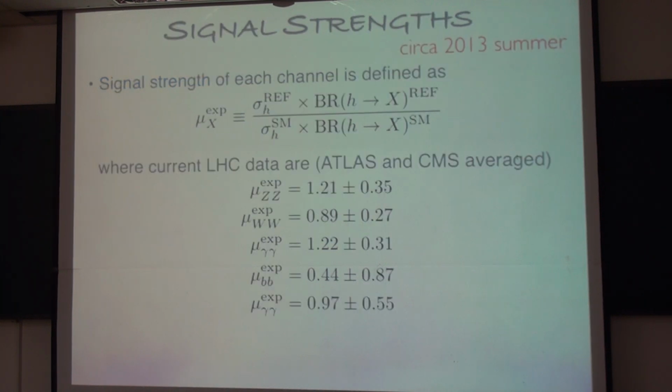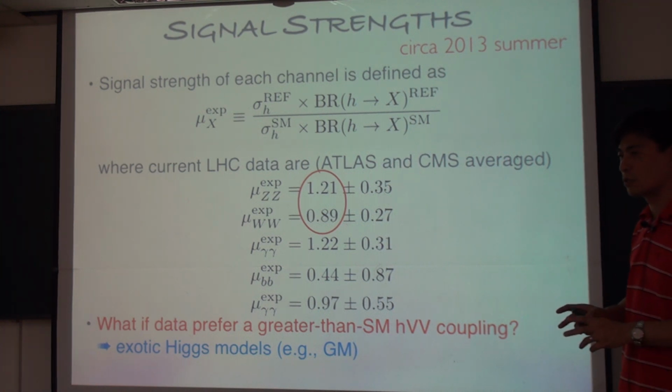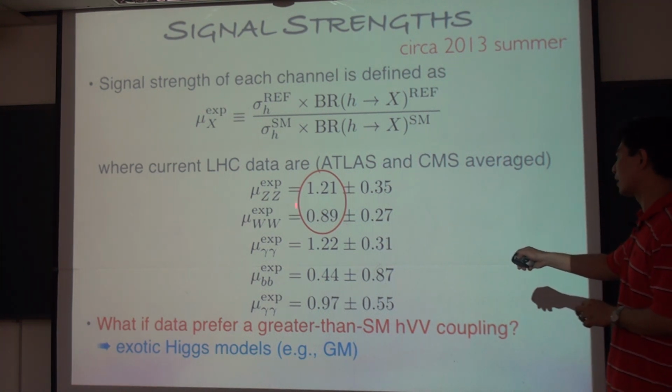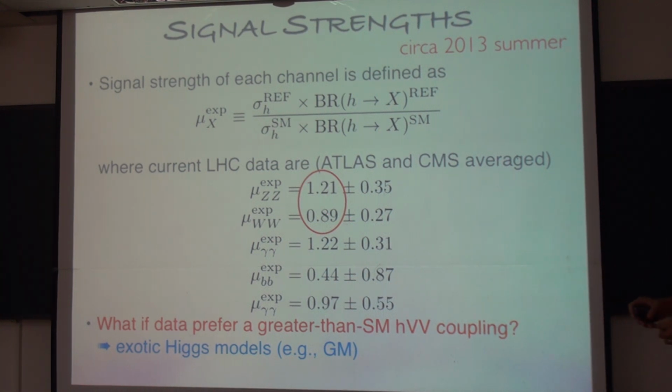So in your model, you can make the ZZ and WW different? No, still the same because of the custodial symmetry. So I said I cannot. We don't try to reconcile these two numbers. We're just writing it in a paper.